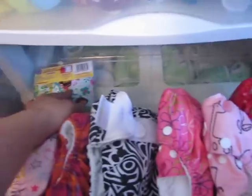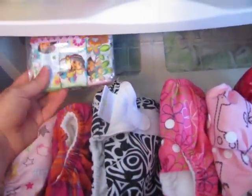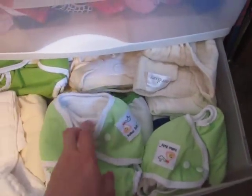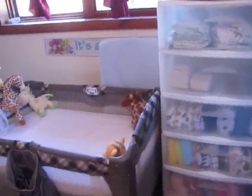And then back here are her new pairs of Dora underwear that we are using as bribery. Last drawer down is some more pre-folds and diaper covers, and I've got some fitted diapers in here. So yeah, that's our cloth diaper getup right next to his crib over here.